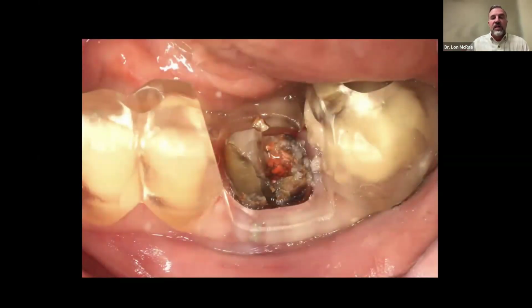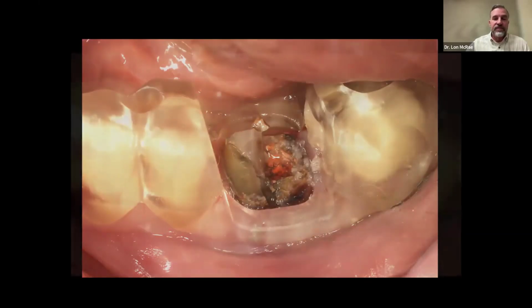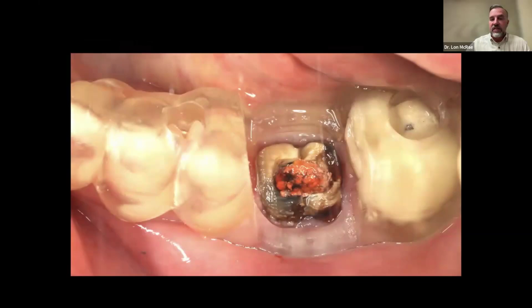So here is the tooth after extraction. We place the coronal guide to make sure that I remove enough coronal tooth structure to be able to put the furcation guide on. So I just use a Wilbur. I go in there and I remove all of the occlusal surface area.